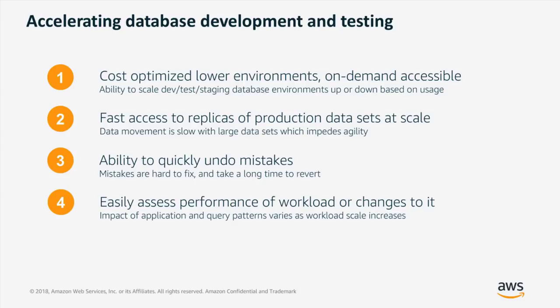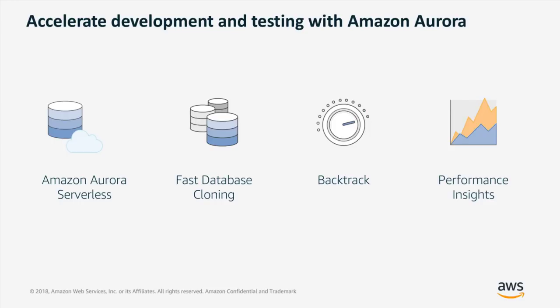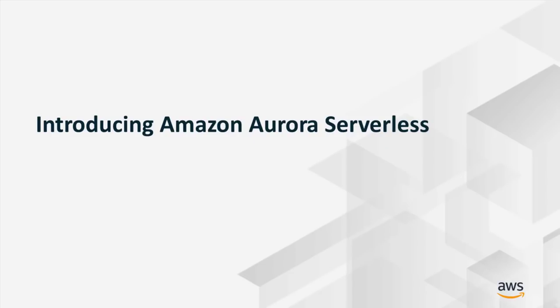The 4 Amazon Aurora features that directly address these needs are Amazon Aurora Serverless, fast database cloning, Backtrack, and Performance Insights. Let's see how they can help you, starting with Serverless.